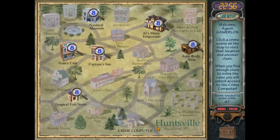Looking at the map here, it looks like we do have two new locations, the Nautical Museum and Auto Body Shop. I thought we were all through with new locations, but I guess not. So we either tackle them first or leave them for last. I say we tackle them first. It's Auto Body Shop first.